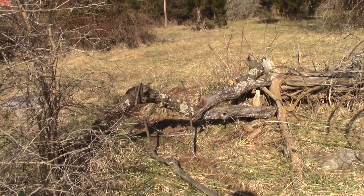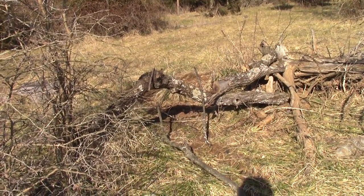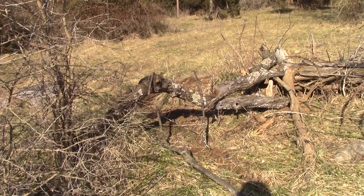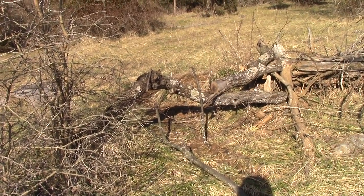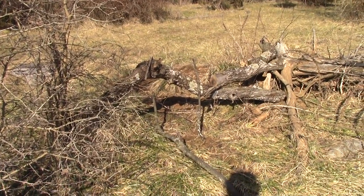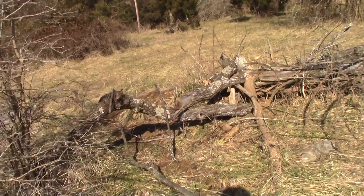This is about, let's see, day number 4 maybe that we've had this one here, 4 or 5, and that tells me that it probably was a coyote that had gone through here before. Because if it was a red fox, it probably would have been back through by now. So let's get on to the next spot.